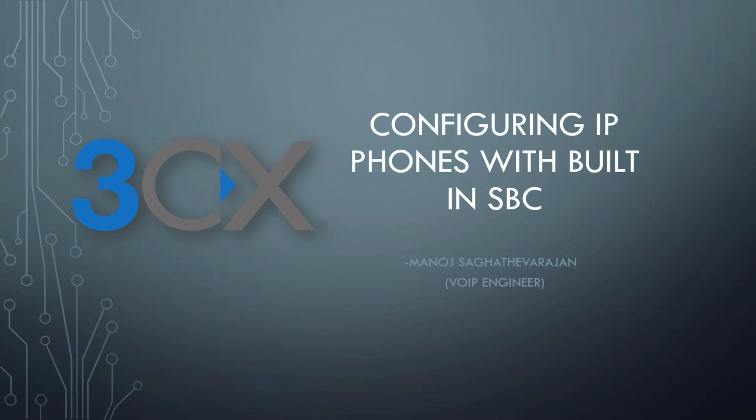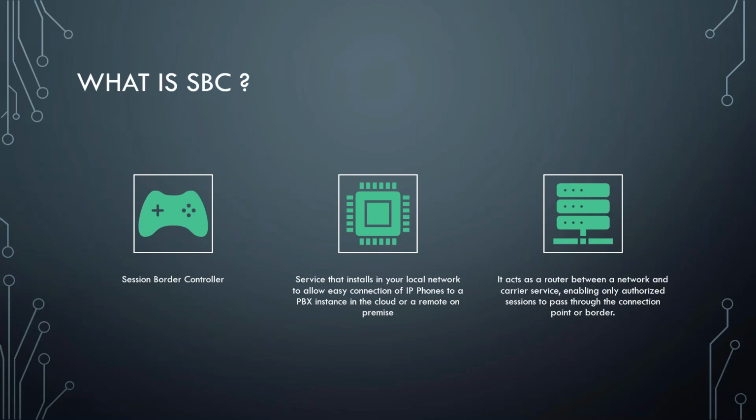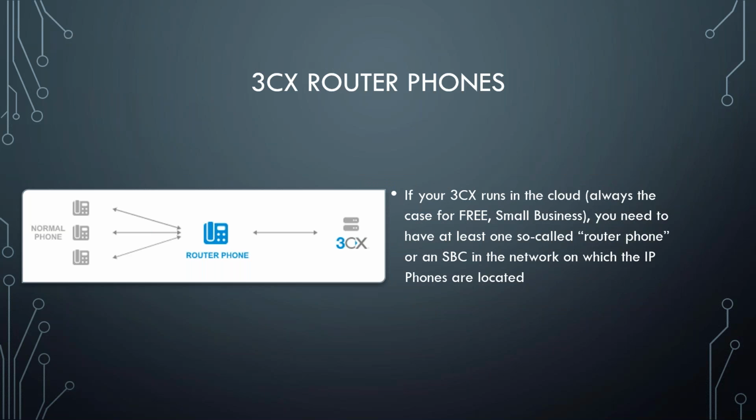Cool. So today we are going to see about the new feature with 3CX for using normal IP handsets as an SBC. So let's see what an SBC is. SBC is basically a session border controller. It acts like a proxy in between your physical handsets and your PBX. It is more useful if your PBX is cloud-based. What it does is route all the RTP and VoIP traffic between the physical handsets and the PBX. So that is an SBC.